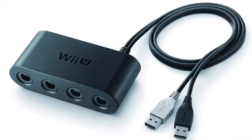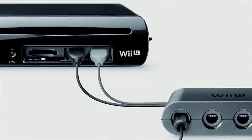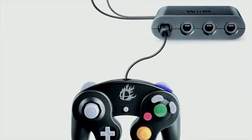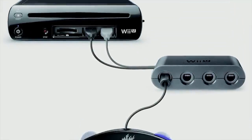The GameCube adapter plugs into both of the Wii U's front-facing USB slots and can fit up to four controllers. It's a great tool for any diehard Smash Bros. fan, and its cheap price makes it an affordable addition to your gaming peripherals.